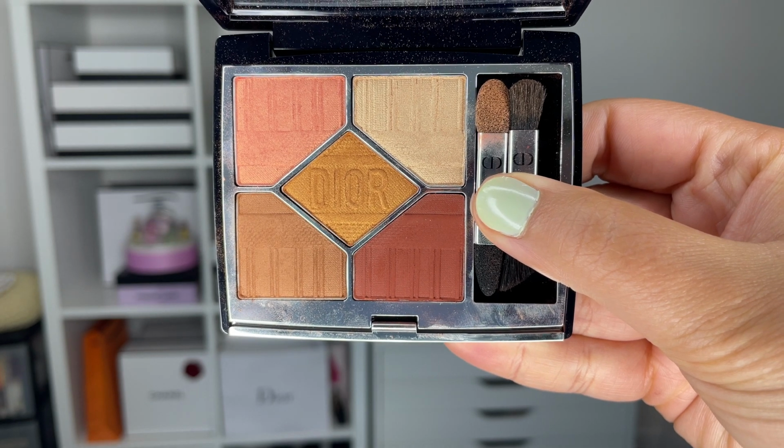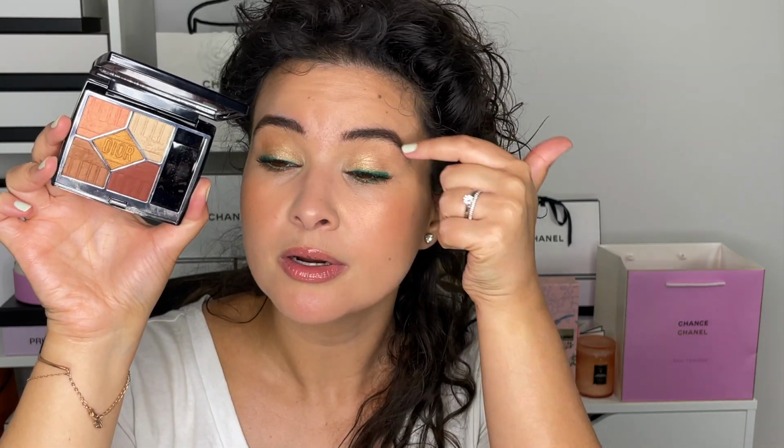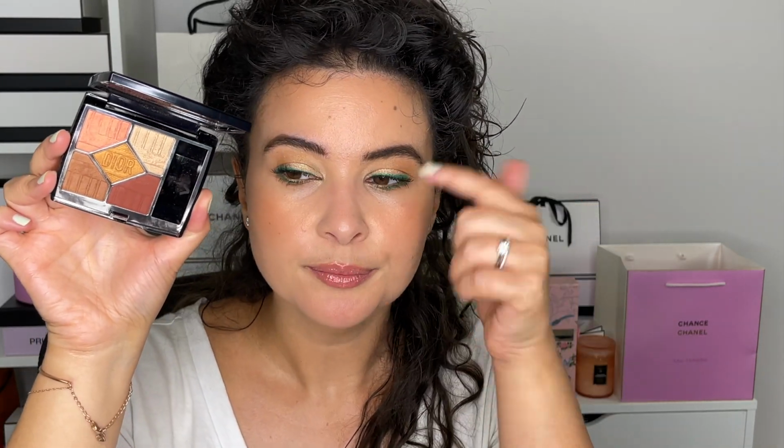Now, when I first saw the palette, I was like, okay, cute neutrals, earth tones, they didn't reinvent the wheel. However, since I've gotten it, I have been getting so much use out of it. Today, I am just wearing this light color everywhere here with a little bit of the bronzer and then eyeliner, which we'll get into. But it's just such a great summer palette.